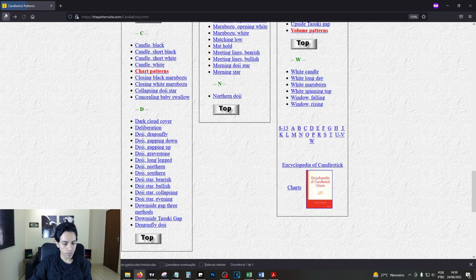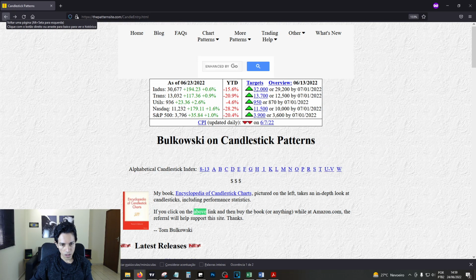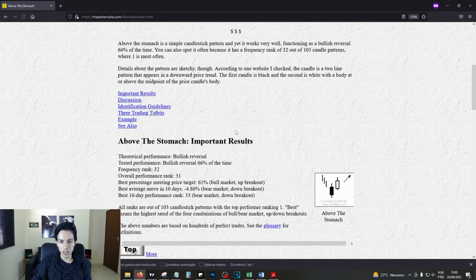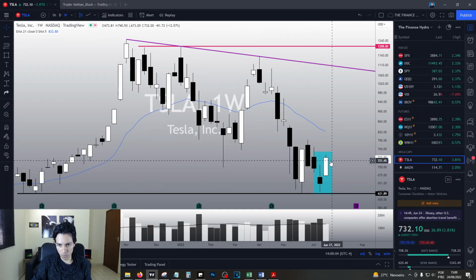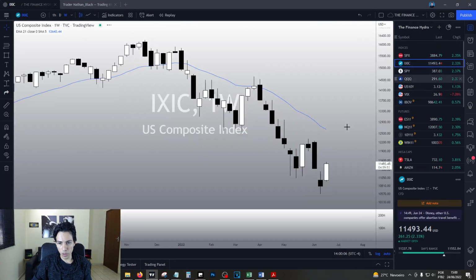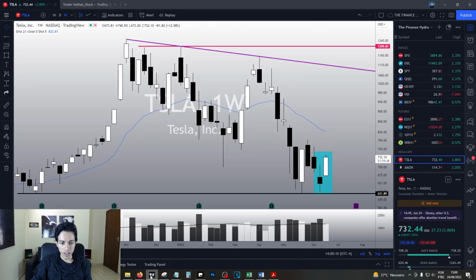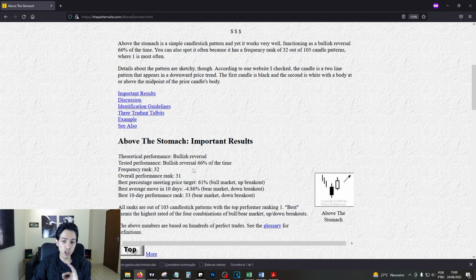This is called an above the stomach candlestick pattern over here. See, it's quite similar to me. It is an above the stomach. The Nasdaq is also doing an above the stomach candlestick pattern. In this case over here, this pattern is a little bit more powerful.